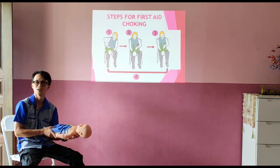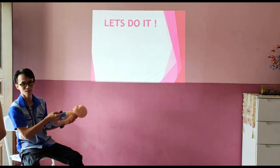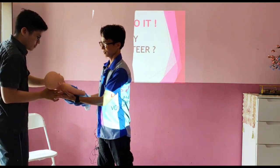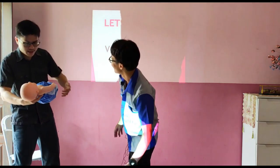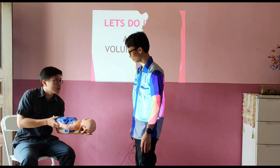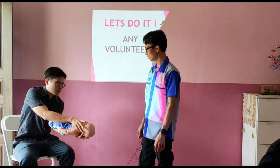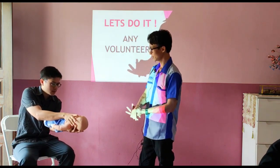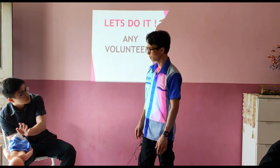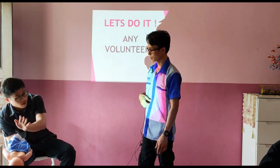So, any volunteer? Can I try? Let's do it. Okay. Come in. So I'll be doing it in sitting position. Then I will support the baby, just like this, right? Sandwich method. Turn the baby like this. And then I'll find the position for the back blow.